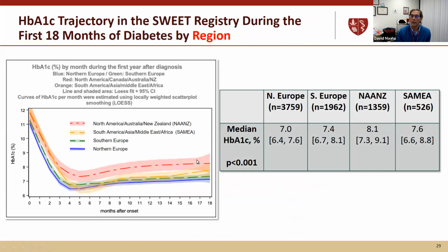And so Priya also has a project she's working on with the SWEET Registry, where they're looking at the same type of curves. And what's really interesting is they broke it down by different regions: Northern Europe, Southern Europe. You can see we're doing better. And then South America, Asia, Middle East, and Africa in the yellow. And then we've got North America, Australia, and New Zealand. And these are not population representative in any way. These are just the clinics who happen to be contributing data to the SWEET Registry.